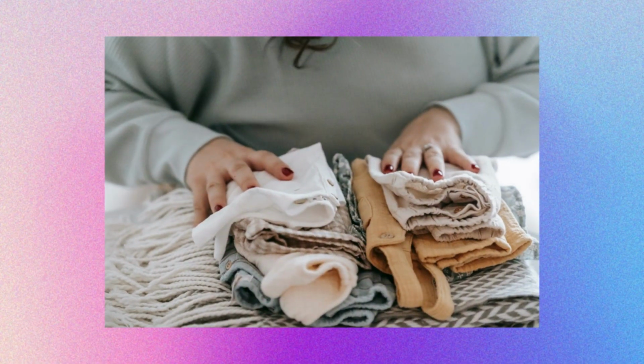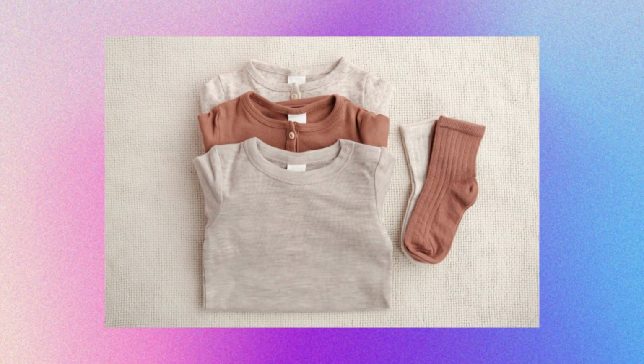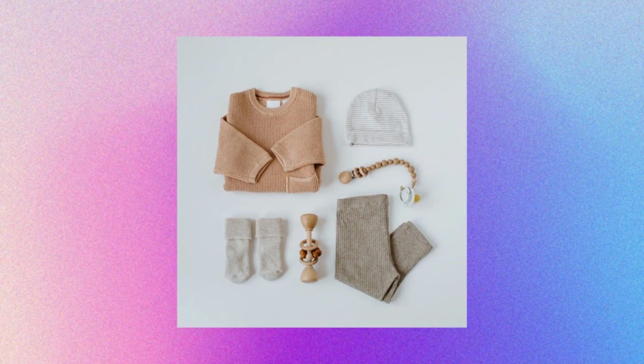Number 5, baby clothes like onesies, baby shirts, and pants. Most of the time, babies stay in the house anyway, except for the regular doctor's visits. I know you can't resist buying those cute outfits, and you surely can, but don't overdo it. Buy more of the basic clothing like the onesies, the shirts, the pajamas, or cotton pants.